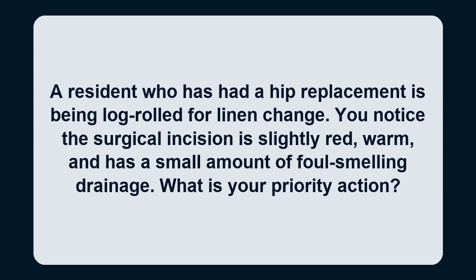Question 5. A resident who has had a hip replacement is being log rolled for linen change. You notice the surgical incision is slightly red, warm, and has a small amount of foul-smelling drainage. What is your priority action?